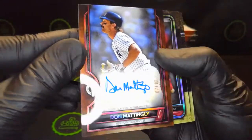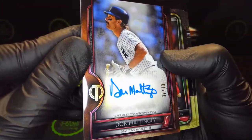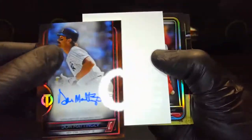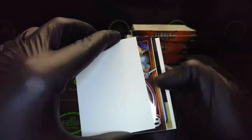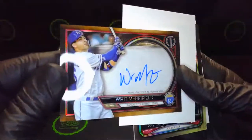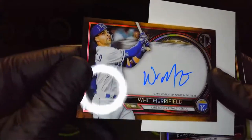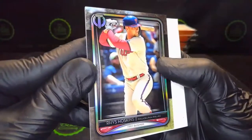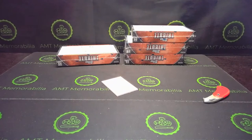Don Mattingly, autograph 7 of 10. Nice hit. Congrats to the Don Mattingly spot, finally get a one-touch for that one as well. Bryce Harper, Ramon Laureano. Another autograph, 6 of 10. Crazy. Whit Merrifield. Autograph, 6 of 10. Keep doing it. Reese Hoskins, base. Put some low numbered stuff.